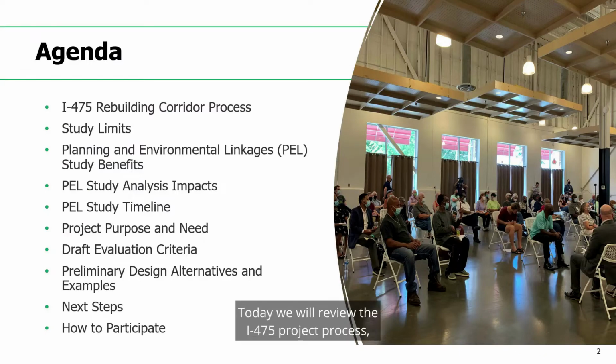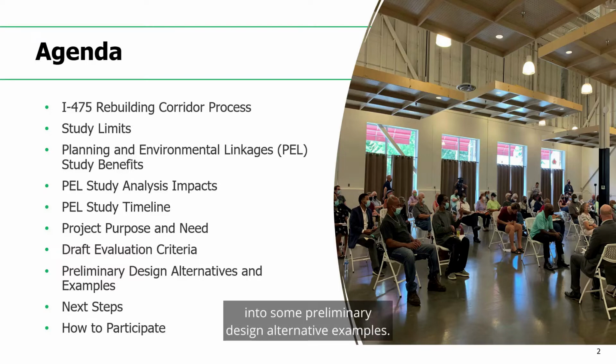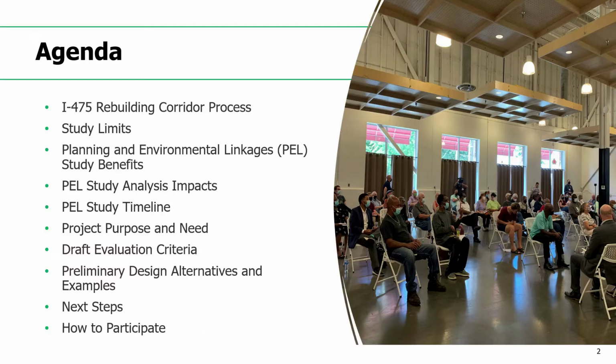Today we will review the I-475 project process, the basics of a PEL study, the feedback we've received to date, the purpose and need of the project, the draft evaluation criteria for choosing the corridor design, and then we will get into some preliminary design alternative examples. This is where we are looking for your feedback on what you think would work best for I-475 and the community. Finally, we'll share the next steps for the project and where to submit your feedback.